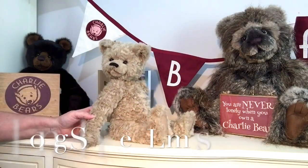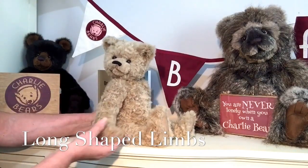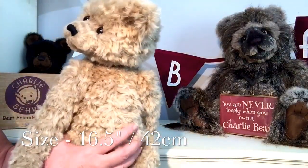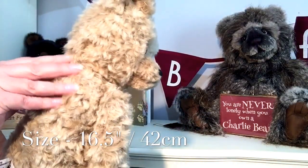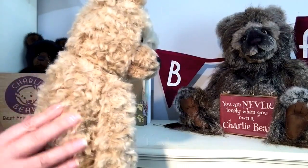And he's also got these very long limbs that you can see as well, which yet again are very well known with the traditional teddy bear. He's also got a little bit of a hump on his back as well. It's only a very small one, but it is there.